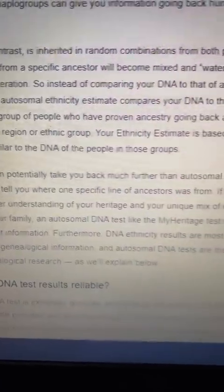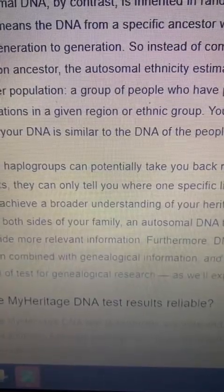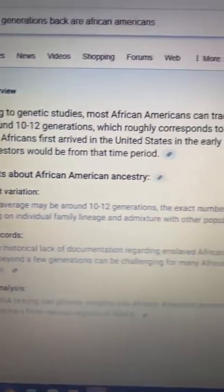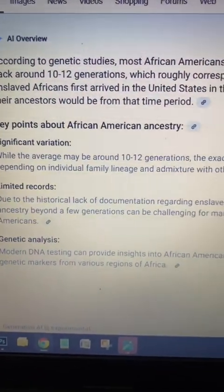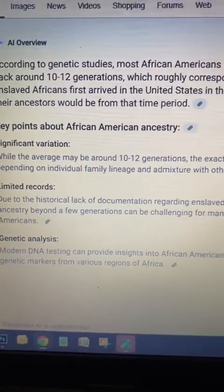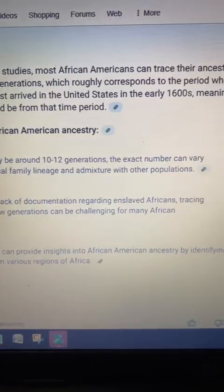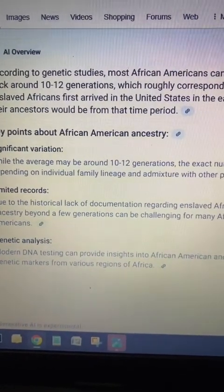So that's how we can tell. A group of people who have proven ancestry going back at least 6 generations in a given region or ethnic group. According to genetic studies, most African Americans can trace their ancestry back around 10 to 12 generations, which roughly corresponds to the period when enslaved Africans first arrived in the United States in the early 1600s, meaning their ancestors would be from that time period. So yeah, that's basically how it works.